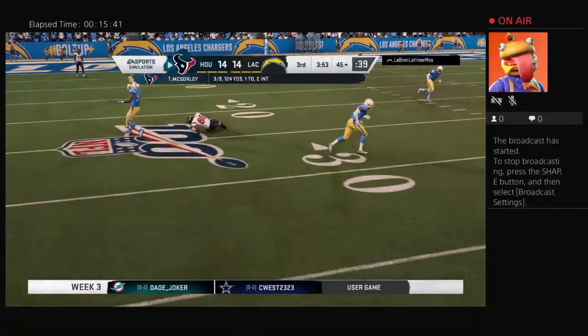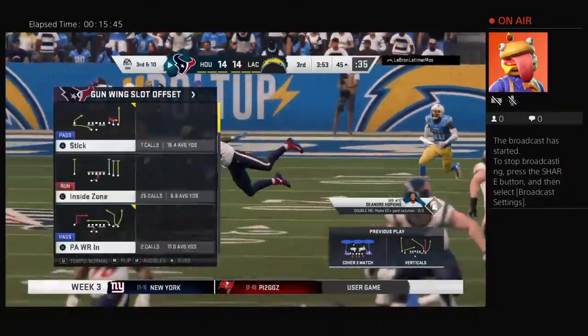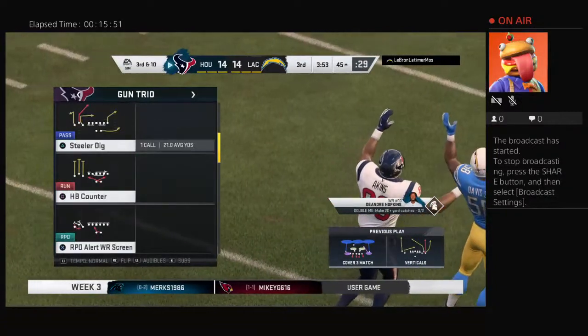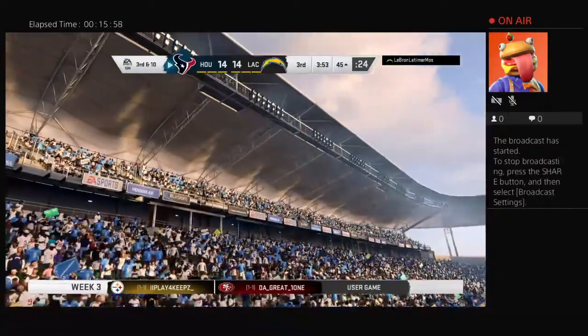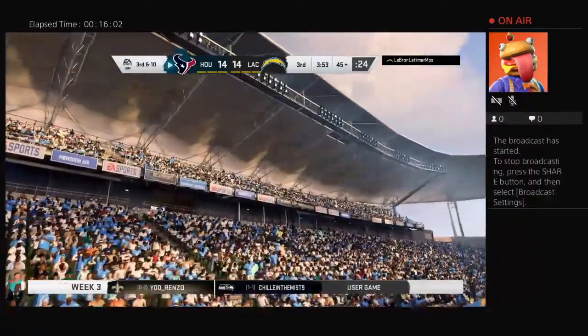Another throw on second down, and this one incomplete as well. And now offensively it's 3rd and 10, and I'm just thinking to myself, actors always say, what's my motivation before a big scene? Right now the play caller's thinking, what have I done before that's worked well that I can go to right now? Yeah, because they were pretty successful in the first half scoring points. Haven't done anything so far here in the second half.